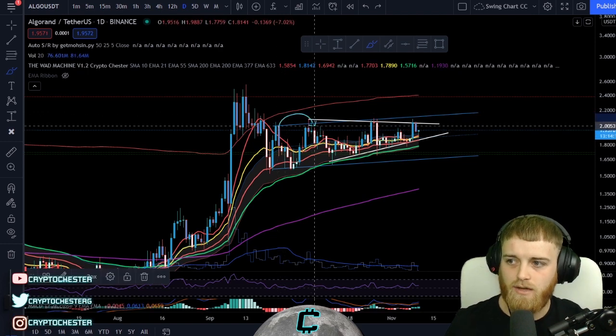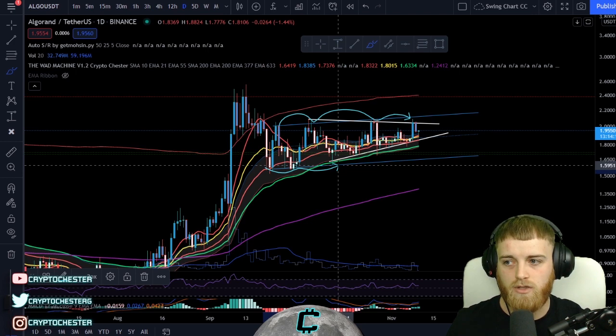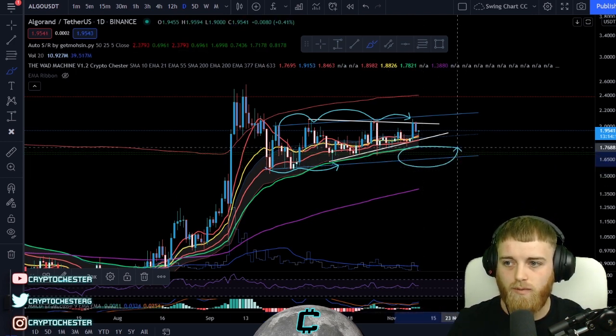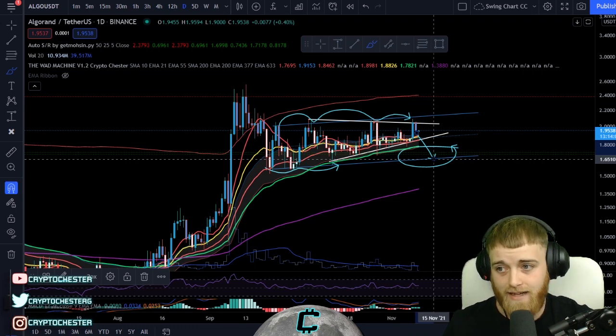You can see the resistance coming through from this zone, really quite strong, all the way along the top side, and also on the bottom we do have a level of support as well. So if we are going to actually see Algorand dump here, we know that we've got a lovely bounce point of $1.65 there. Really quite good, not too bad.